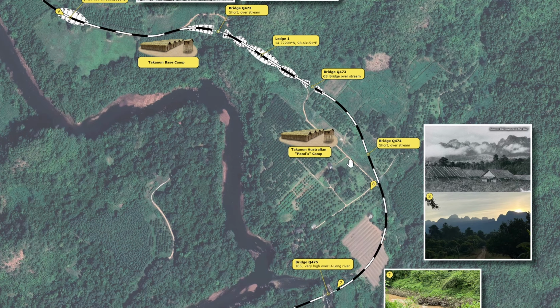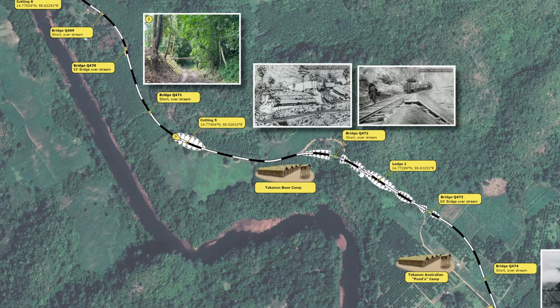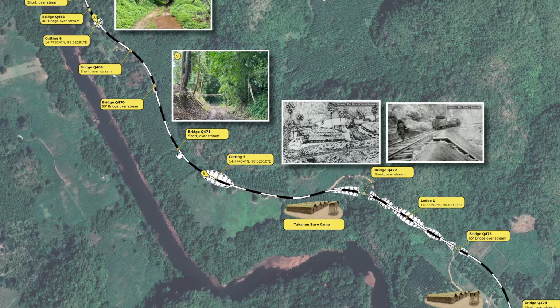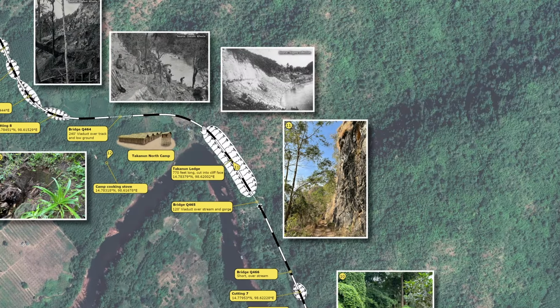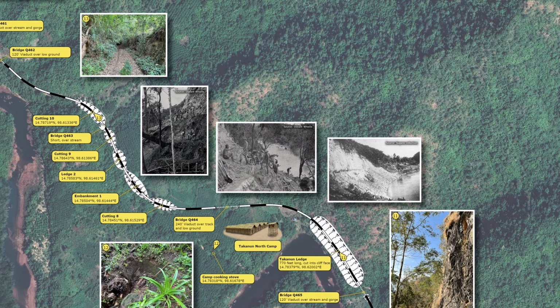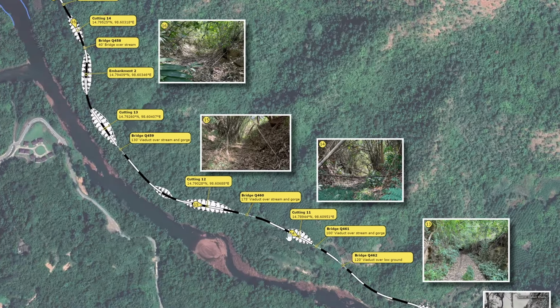Exploring farther north, follow this road. It is close to the railway trace, but there's nothing left to see here. You will pass through the area where Pond's camp was located. Then the road swings closer to the railway at bridge Q473 and is generally on top of the railway line from here onwards, except where it detours around ravines where bridges no longer exist. The road crosses the huge Takanun ledge and beyond all the way to this point at the end of what I called cutting 11, where the road ends and you'll need to proceed the rest of the way, a little more than a kilometer, on foot.